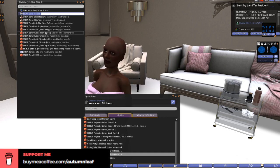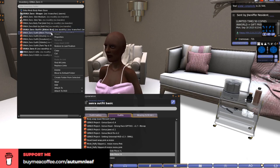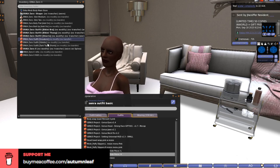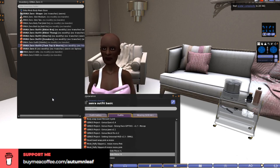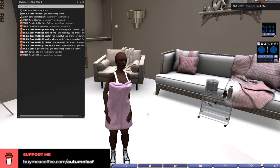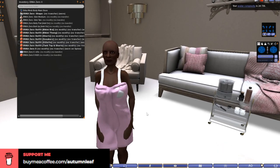So we can try them. All you have to do is right click and add, and it will be added to your avatar. Add bikini thong, shorts, sneakers, stiletto, I don't know what it is. Zero outfit, tank top, and shorts. Add. Let's add them all and see what it looks like. Okay, this is a bit how it looks. Oh God, what did I just do?